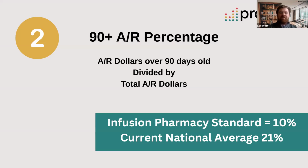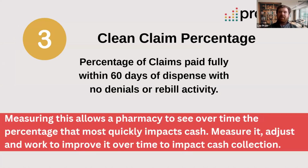I appreciate you sharing that. I'm going to continue here into the third metric that every infusion pharmacy should be tracking here: clean claim percentage. Why do we need to track that? Yeah, that couples to where we were just a second ago, right? So this is what we're talking about.